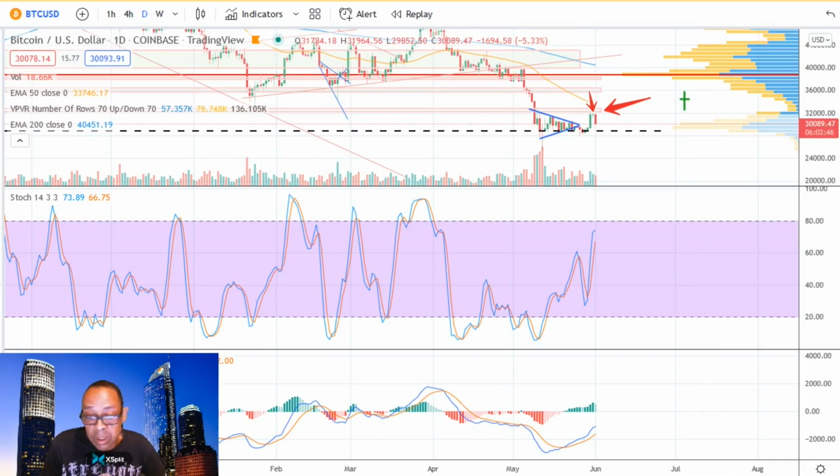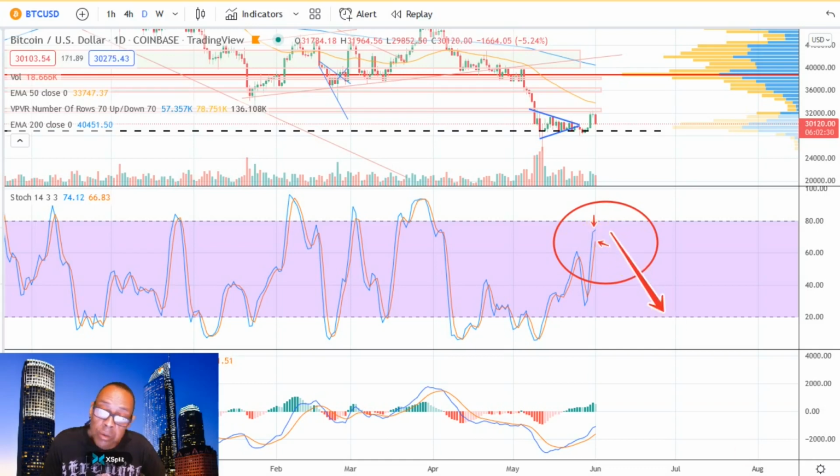And when we look at the stochastic, what do we see here? What's that looking like to you? Well, it looks to me like the fast line is about to cross over the slow line. It's curling over. See that? So once this crossover happens, we're probably going to head south. And then what do we notice on the MACD? The fast line curling over, looking like it's coming towards the slow line now. It looks like there could possibly be a crossover there, and then this starts to go south.